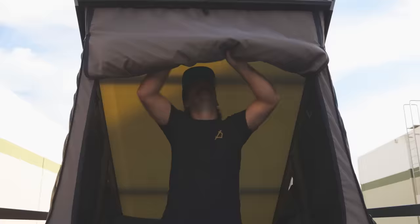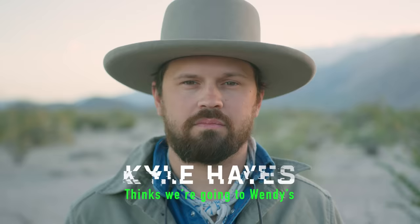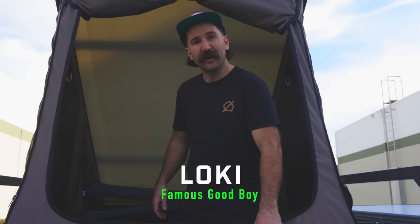So we're here at Rig Supply finishing up the last install on Forrest Galante's truck, headed down to Baja with Forrest, Mike Nulty, Kelly Lund, Jason Denny, Kyle Hayes, Hudson Hall, Johnny Harrington, Raven, and Loki the Wolf Dog. Gotta knock this last install out and get back to it.